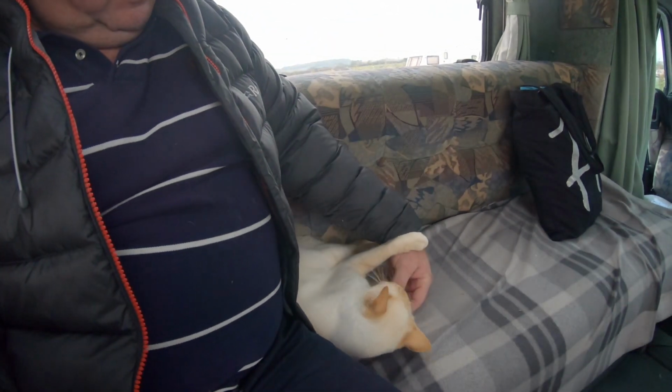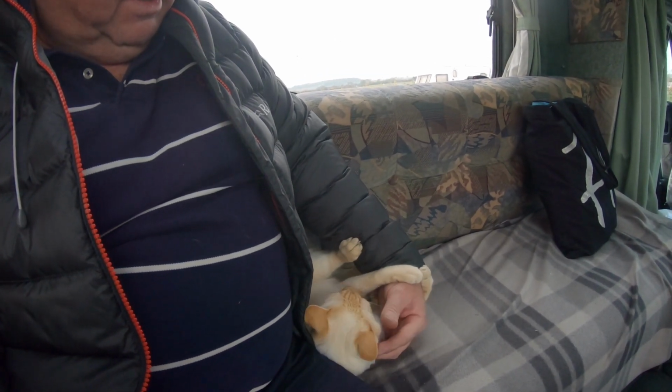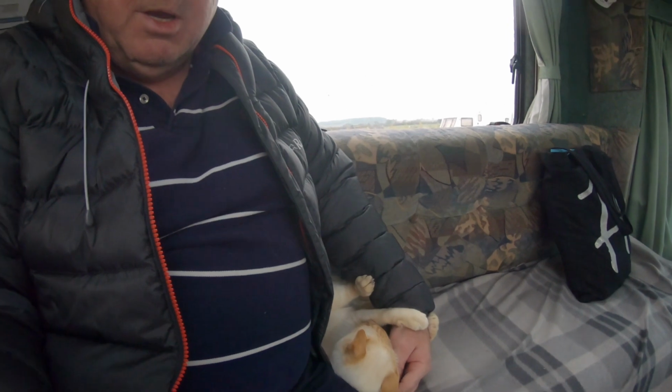So if you're thinking about, should I take my cat with me or put it in a cattery? If you've got a motorhome and it's winter and you're not going to be doing much, take your cat with you. Yeah, they love it, as long as it's warm and they've got a bed and they've got something to eat. Good company.